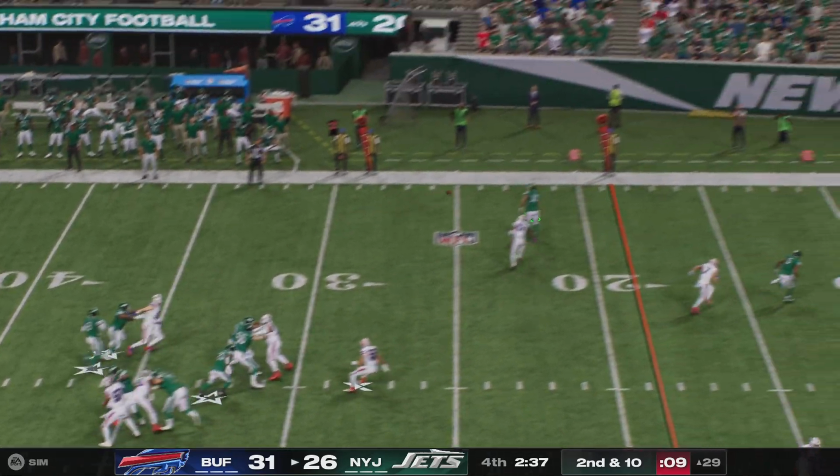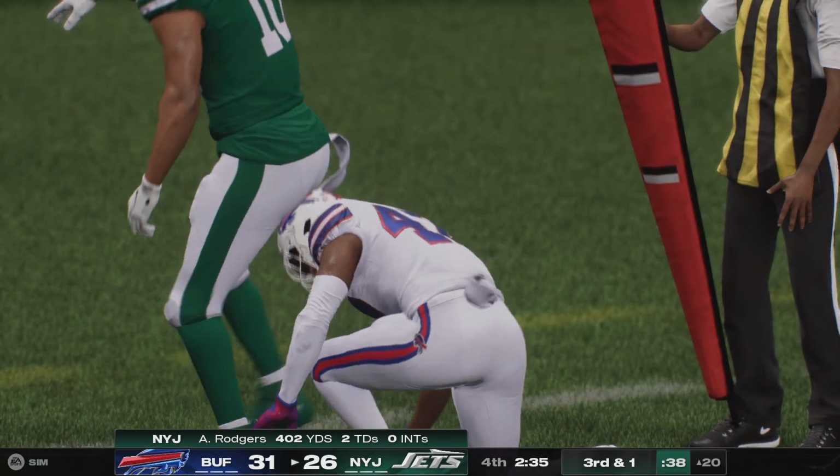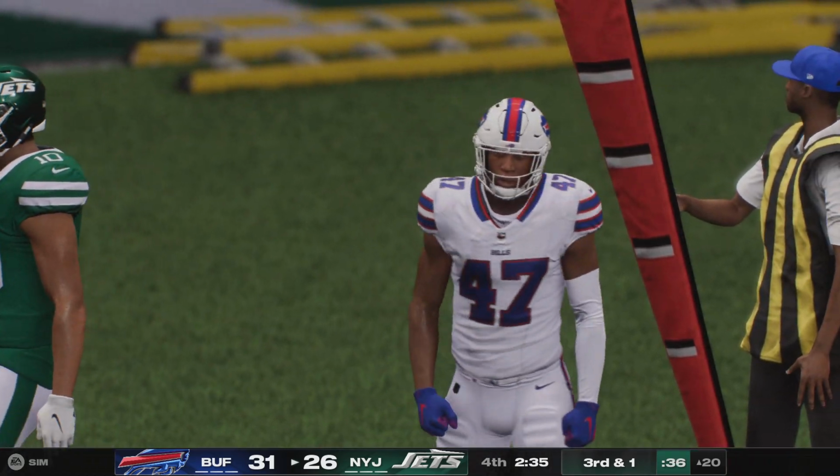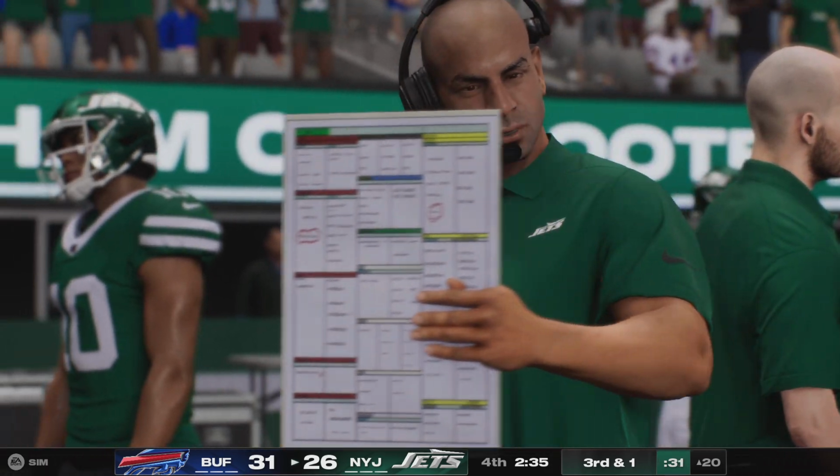Shotgun now for Rodgers. And able to find Alan Lazard. And out of bounds right around the 20. 9 yards, not quite enough, and they'll be left now with third and one.